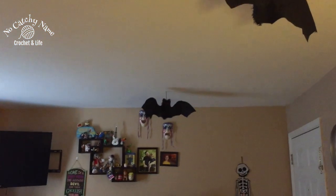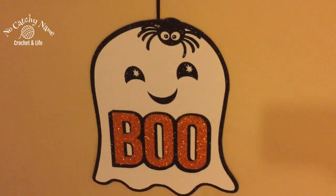And then on the ceiling, this year we didn't hang up all the little glitter bats because I procrastinated. But we did hang up some big bats. And those are just hung up with command strips, and they've stuck so far, so woo! I think there's five of them? Yeah. And then I got a ghost in the hallway.